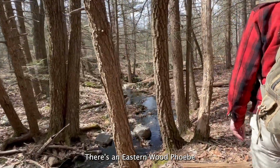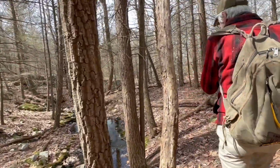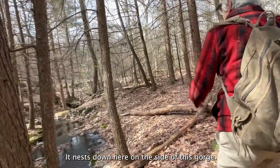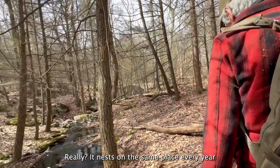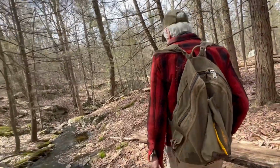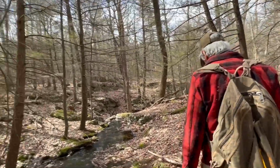There's an eastern wood phoebe that nests down here on the side of this gorge. Really? Nests in the same place every year. Wow. Same shell.